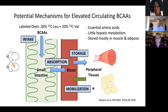And so through a series of experiments that Jared Mayers did, we used labeled diets with heavy carbon labeled leucine and valine, and evaluated this in tracing experiments in mice that either didn't or did have an early tumor in the pancreas, again with the same genetically engineered mouse models. And we were able to systematically dissect out: was it that the intake was higher, leading to higher levels in the blood? No, that wasn't true. Was it that there was a difference in absorption, and somehow the tumor was changing how these amino acids were absorbed into the systemic circulation? No, that was not true. We could check to see, was it that somehow the storage was slower? Did mice that had pancreas cancers maintain these amino acids in the blood longer, and they weren't put into peripheral tissues as quickly? That really wasn't true.